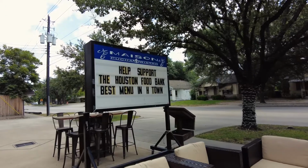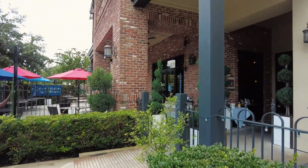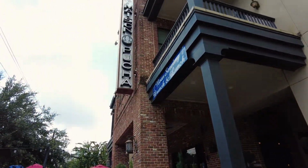Hopefully I said that right. Seems to be a decorated French restaurant right here in the Heights in Houston, not too far down Studemont. You can find this lovely place. We're gonna check it out. I believe we're doing almost like a brunch feel today. It's the first day of Houston Restaurant Week.